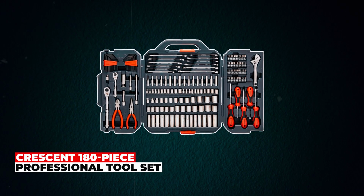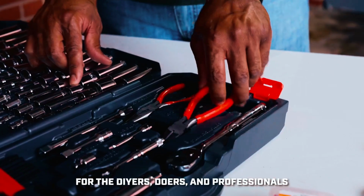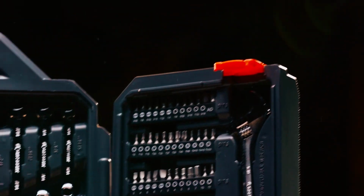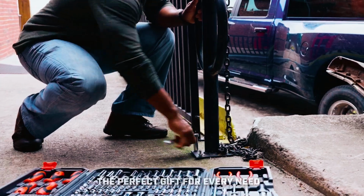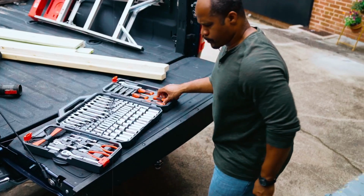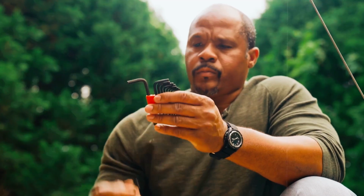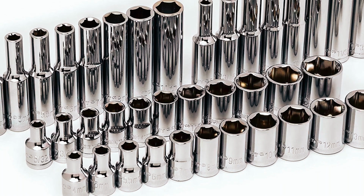Next up is the CRESCENT 180-piece professional tool set, which is a solid upgrade for users needing a more robust and versatile set of tools. CRESCENT is known for its high-quality chrome vanadium construction, and this set is no exception. The kit includes a comprehensive assortment of sockets in both SAE and metric sizes, 3 drive ratchets, wrenches, screwdrivers, and pliers, all neatly organized in a heavy-duty blow-molded case.